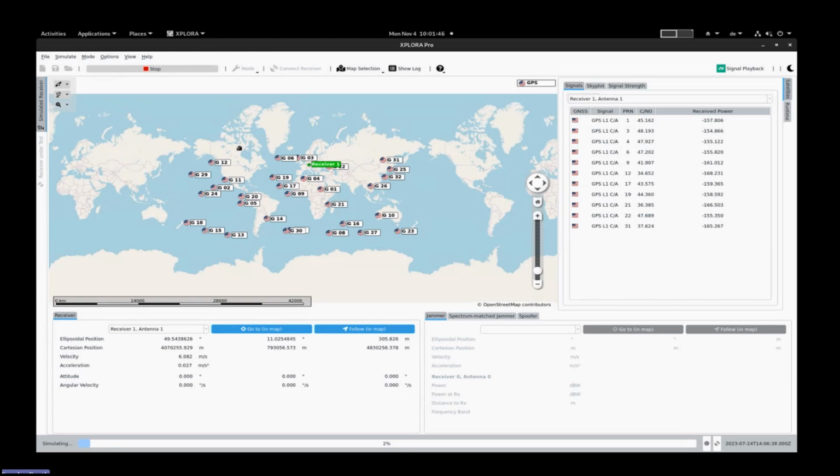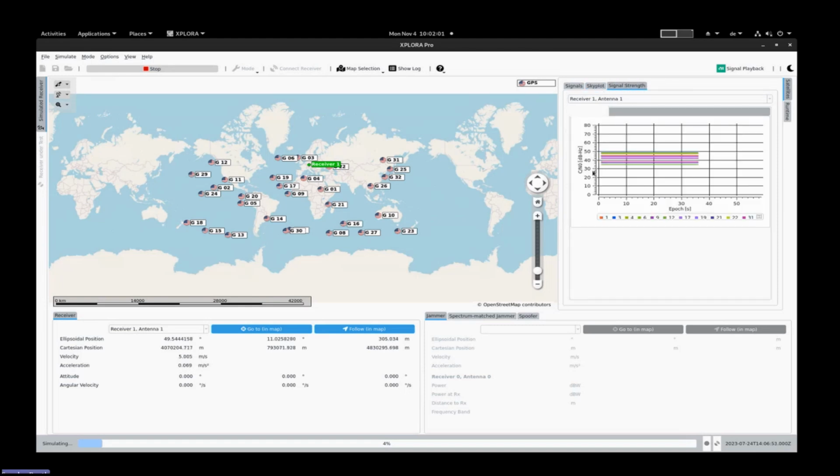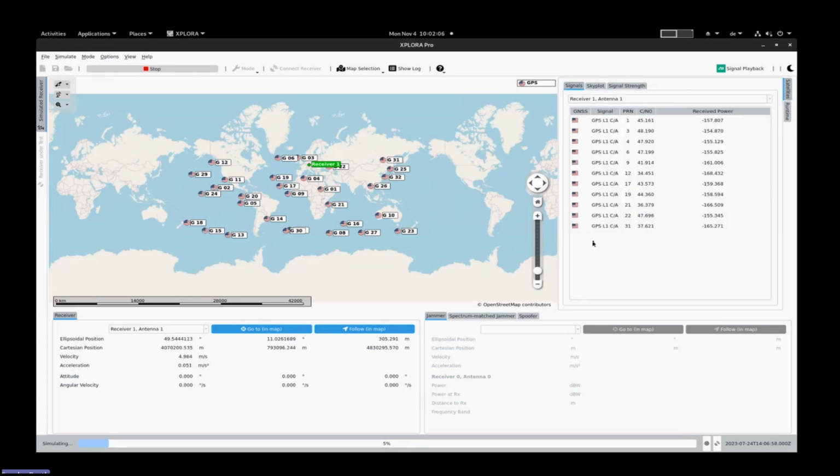We have a central element here, which is the map, which shows us the position of the satellites and the receiver. On the right-hand side, we see an overview of the individual satellite signals. Also, we have a sky plot, where we can see the carrier to noise ratio of the individual signals as they are simulated. And here at the bottom, we see some details on the spoofer. It's not yet active. It will turn on after 3 minutes, I think, as was configured. And we see some live data on the receiver.